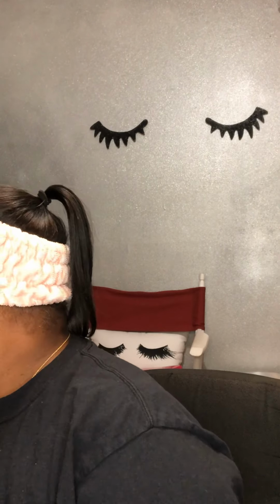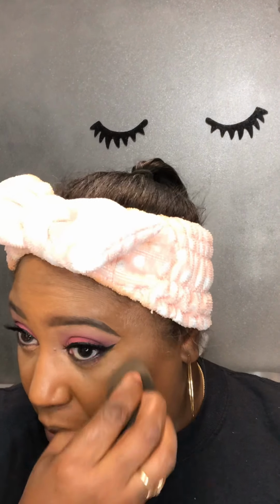And I'm going to use my pencil brush. When I first started doing this, I had no idea what brush to use to do contour. So I used my fingers, which was not pretty. I used an eyeshadow brush, which I saw somebody else do. Wasn't pretty. So I'm going to use my pencil brush. And let's go in. Does this have a shade name? No, it doesn't.